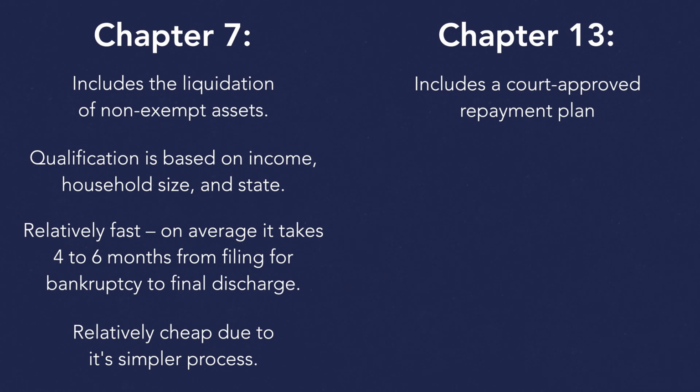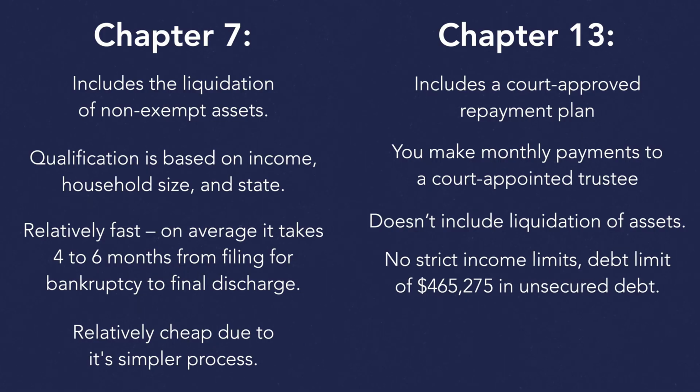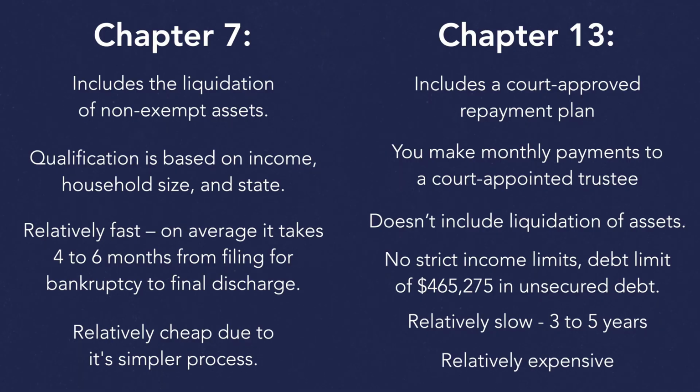Chapter 13 includes a court-approved repayment plan to repay all or part of your debts. You make monthly payments to a court-appointed trustee who distributes the money to your creditors. Also, it doesn't include liquidating your assets. That means that you get to keep your house and your car, for example. There are no strict income limits, but there is a debt limit of $465,275 in unsecured debt. Also, Chapter 13 is relatively slow. On average, a repayment plan is made for a period between 3 to 5 years, but that depends on your income and your total amount of debt. Also, Chapter 13 is relatively expensive due to the duration of the program and its more complex nature.